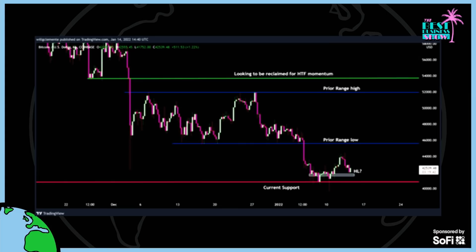I think the first area to look at is this prior range low. We call that around 46K to be specific, like 45.7, and see how derivatives look there. From there, if it looks like perps are fading the rally, then maybe we get a little move up to prior range highs, but I'm just playing it level to level for now. Still chilling in my spot buys that we talked about last week. This is purely what I'm looking at from a price structure standpoint.